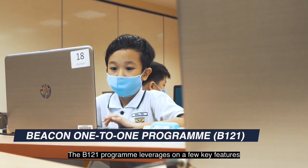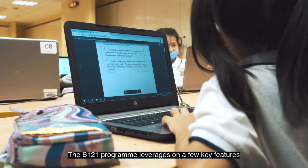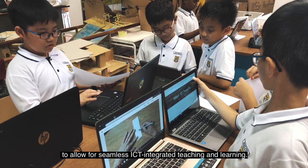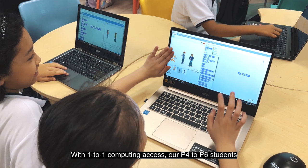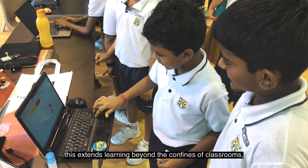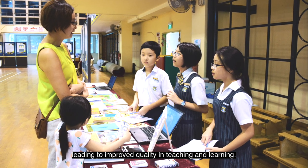Beacon 1-to-1 program, otherwise known as B1-to-1, is a program that leverages on a few key features to allow for seamless ICT-integrated teaching and learning. With 1-to-1 computing access, our P4 to P6 students are able to learn anytime and anywhere. This extends learning beyond the confines of classrooms, leading to improved quality in teaching and learning.